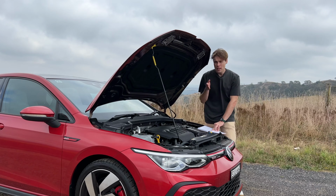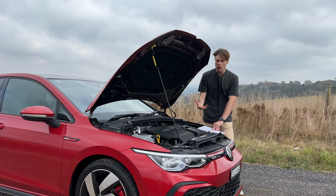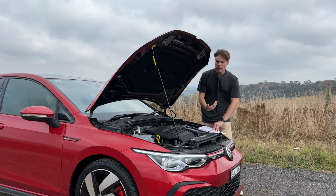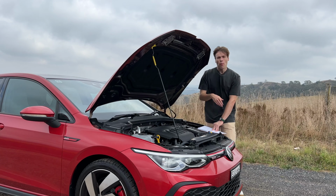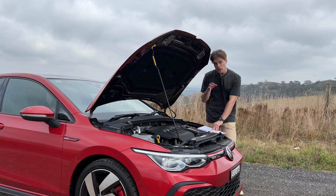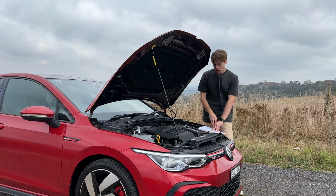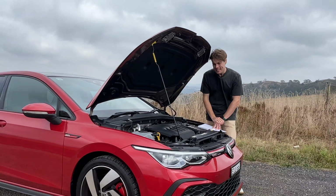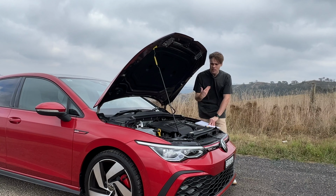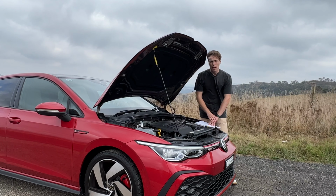Now, what about the warranty, servicing costs, and reliability? So this comes with a 5-year unlimited kilometer warranty, but it doesn't come with a track day warranty, something that Hyundai offers with the i30N. Now, what about servicing costs? Well, you can prepay for 3 years or 5 years. So 3 years will cost you $1,752, and 5 years will cost you $3,366. And I'd recommend doing that because it does save you a couple of $100 if you plan to own the car for a longer period of time.